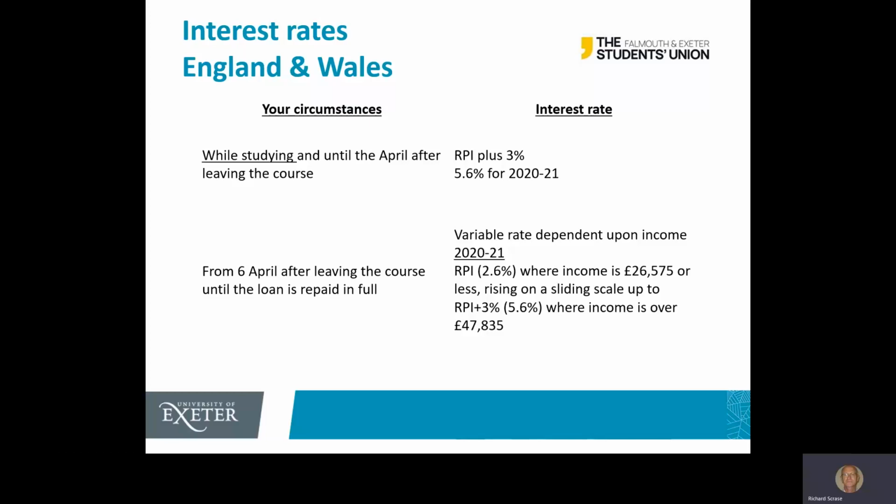Again, in common with most loans, interest is applied to a student loan, be it tuition fees loan or maintenance loan, and the rates are potentially different while you're studying and after you finish the course and start to repay. So the interest rate while studying, through until April after leaving the course, is RPI, that's retail price index, plus 3%. The retail price index at the moment is 2.6%. So that gives a total interest rate of 5.6% during the current academic year.